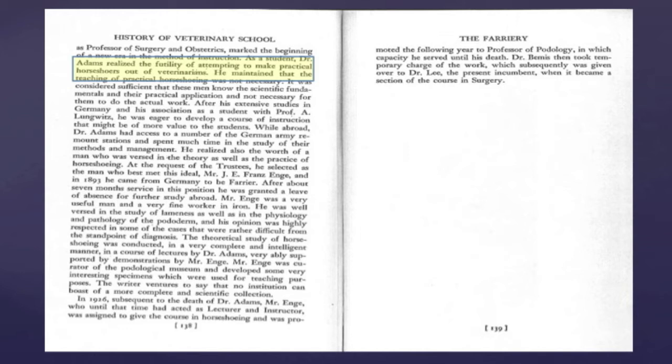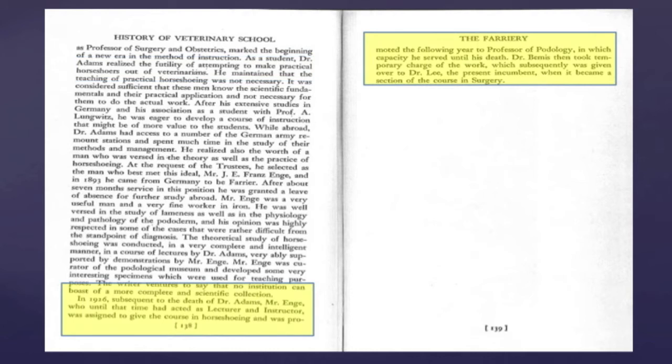What Adams did was to travel to Europe, and he spent a period of time working with a well-known farrier professor, head of a school of farriery named Anton Lungwitz. And in his time in Europe, he recognized and took one of Anton Lungwitz's pupils, a gentleman by the name of Franz Eng, whose name is stamped on a lot of these shoes, and hired him to be the head farrier at the University of Pennsylvania. They assigned him the role of lecturer and instructor, and he was considered to be a man of considerable skill.